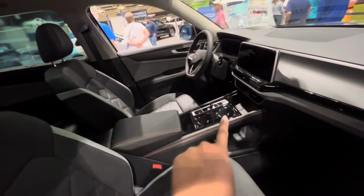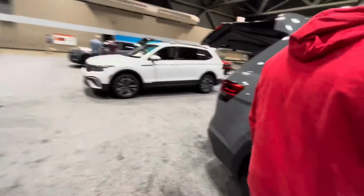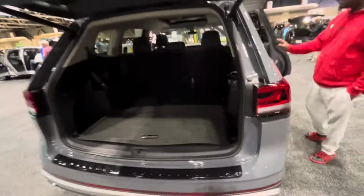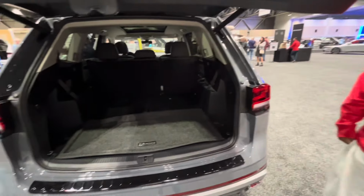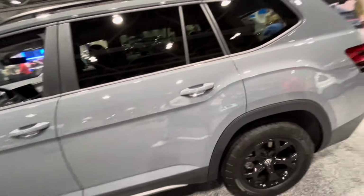Oh, they don't have like a gear shift. They have like the little buttons. That's different. I like the outside. I even like this color. Oh, it's three rows? I don't think this is an Atlas. This is an Atlas? Let's see the price.